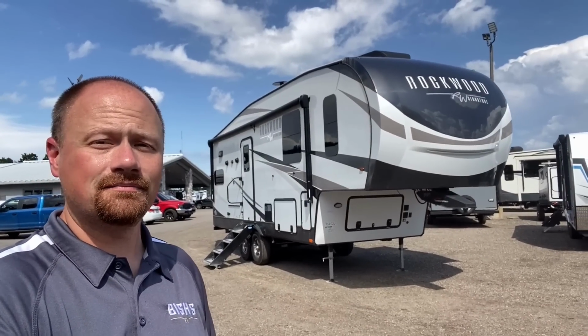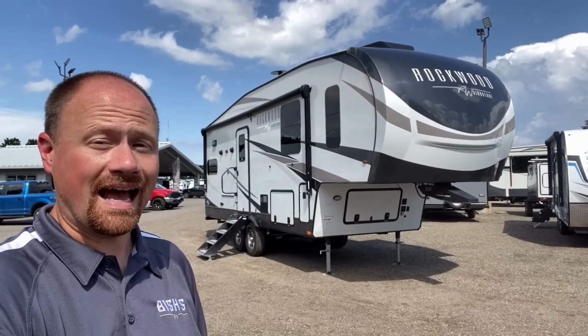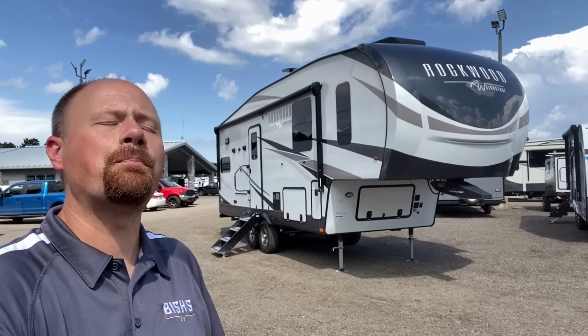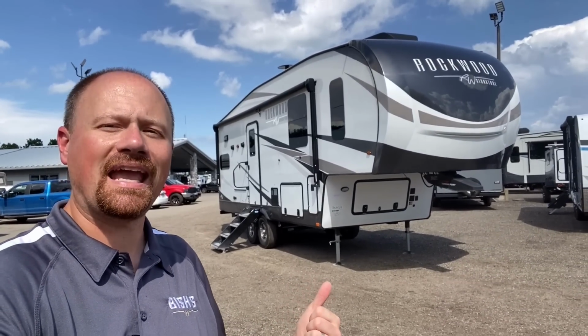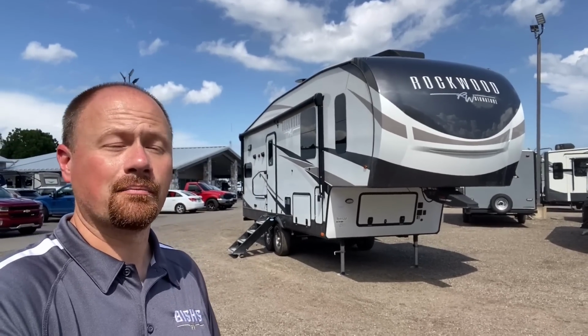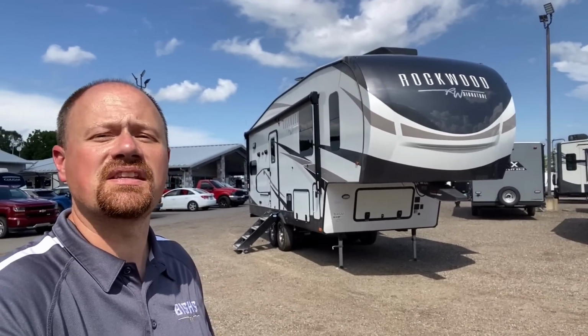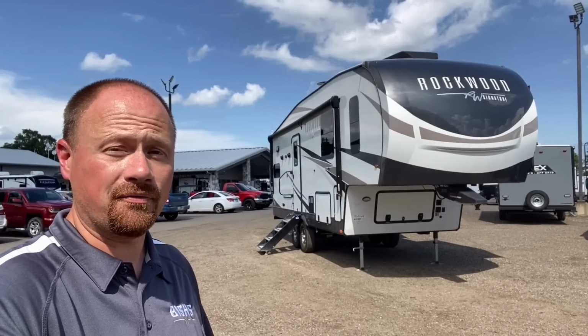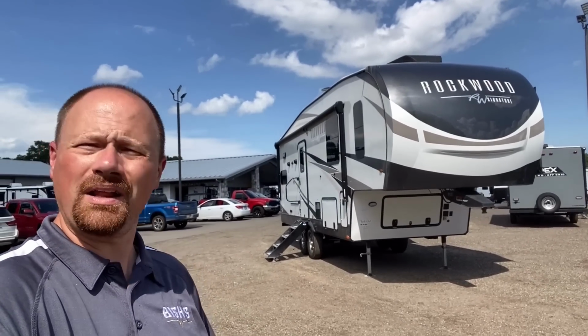All right, so back to the idea of, is it half-ton towable? My answer to that is probably not. It is theoretically possible for a half-ton to potentially be built to be able to handle this, but most are not. I bet less than 10% of half-ton trucks could handle this, probably closer to maybe 5. And here's why. You're going, what are you talking about?